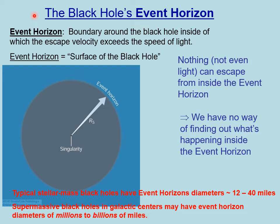The next concept that we need to understand in order to learn something more about black holes is the concept of the event horizon. So the event horizon is a boundary around the black hole inside of which the escape velocity exceeds the speed of light. So what do we mean by this? Well, remember a black hole, we can think of it as this little point right here called the singularity. That's where the star was. That's where all the mass basically disappeared into this little point right here, this location.